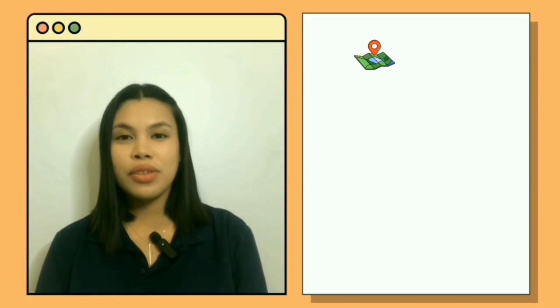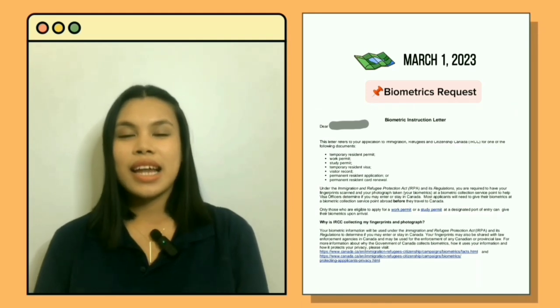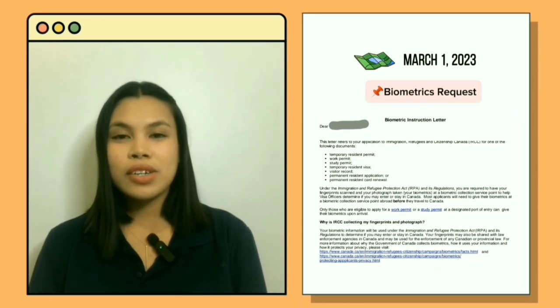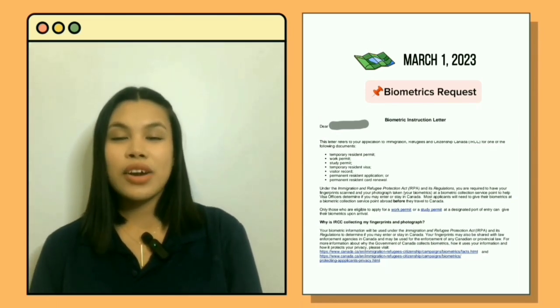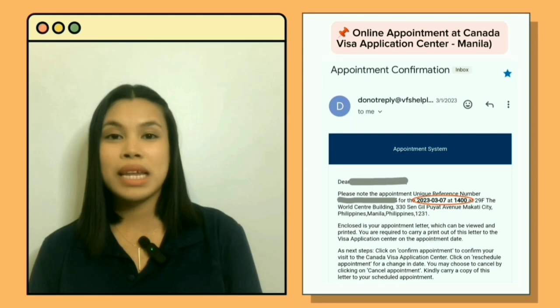March 1, 2023, I received the biometric instruction letter. This letter indicates that I am required to have my fingerprints scanned and photograph taken at a biometric collection service point. So upon receiving this letter, I immediately made an online appointment at the Canada Visa Application Center, Manila.